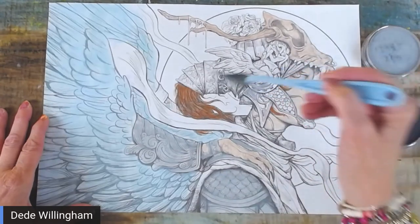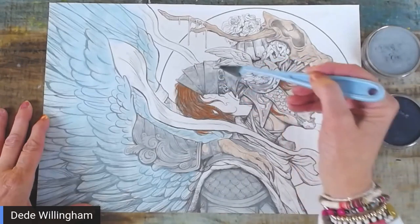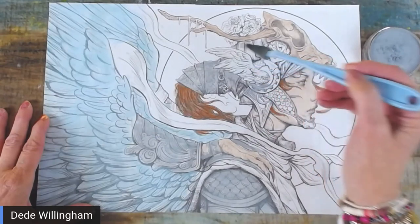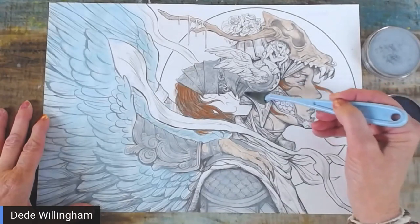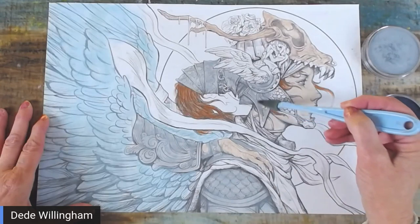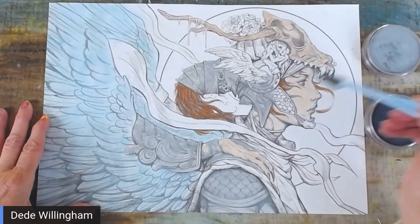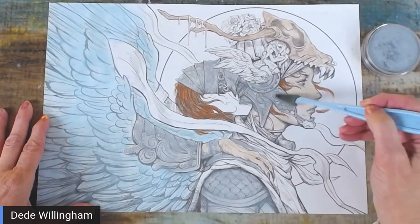There's a little chain there. More armor. All that filigree, I'll do all that with a pencil. I might do a little bit of shading with the Pan Pastel, but all the little details will be done with a pencil. Okay. Just one flat color right now. No blending or anything else. Just getting it based in.